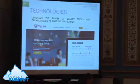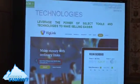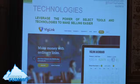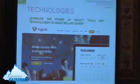And then one of the things to consider as well is technologies. So in this case, I am not talking about downloadable toolbars through loyalty sites. That's not what I mean by technologies in this case. What I am referring to is what are the tools and technologies that are available to maximize the amount of affiliate and publisher exposure that you can get and convert sales that you otherwise would be missing.